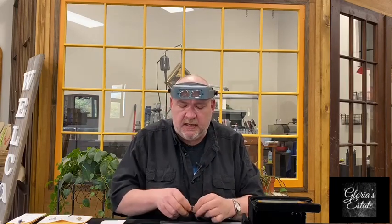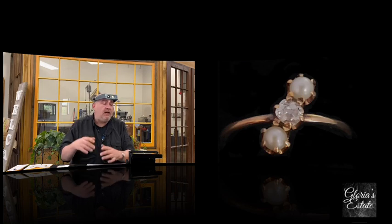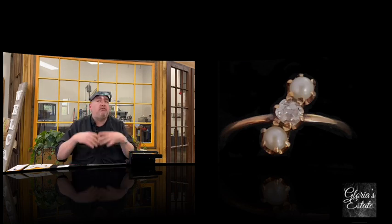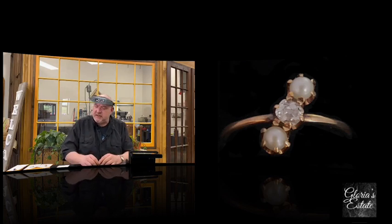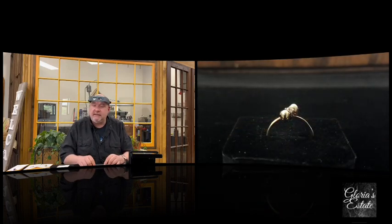So when it comes to this piece, if you say, hey, that looks familiar, you're right. We actually have had this piece on one of our shows before, and somebody decided to trade it in for something newer, nicer, finer, and better, which is always an option. So I figured I'd bring it back to our show. This particular one features a mine cut diamond in the center of 2 seed pearls set in 14 karat yellow gold, and it is a size 6.